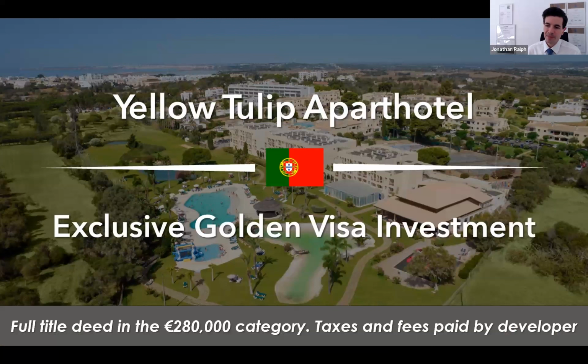And that's the Pelican. Now moving on to the final one today, which is the Yellow Tulip Apartment Hotel. This is actually with the same developer yet again. So I'm showing three properties here from our preferred development partner. Again, we're looking at a full title deed. We're looking at the same mechanisms for a buyback, but this time we're looking at the 280,000 euro category.